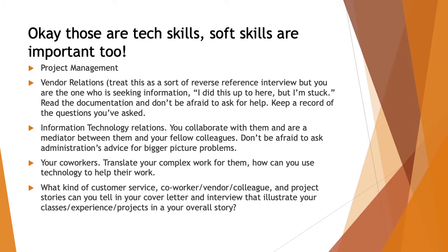So you're talking to them about what you need and also what your colleagues need, trying to translate it into information tech talk, then taking that back and translating that for your colleagues. When you're working that, you might be having difficulty interfacing, so don't be afraid to ask your manager, that's what I mean by administration, to see how you're interfacing and where to work at.